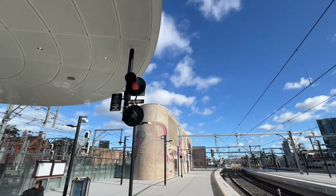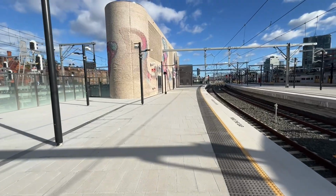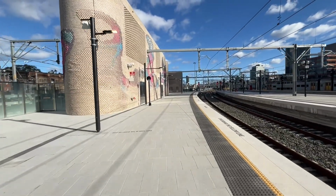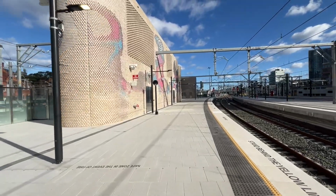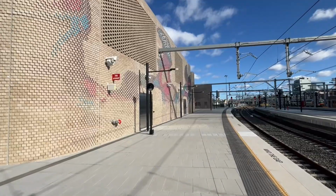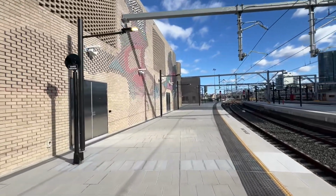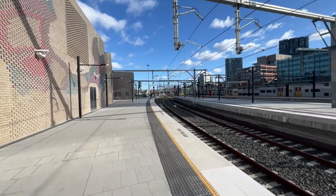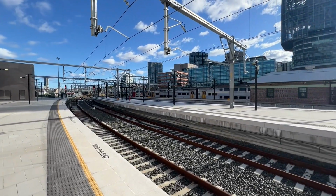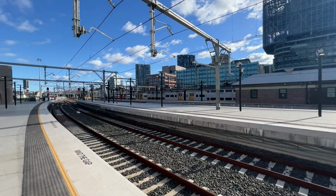Got a repeater signal up here. And as you approach the country end of the platform, you can see numerous new light poles. You can also see the same ones on the island platforms of 13 and 12, as well as 11 and 10.